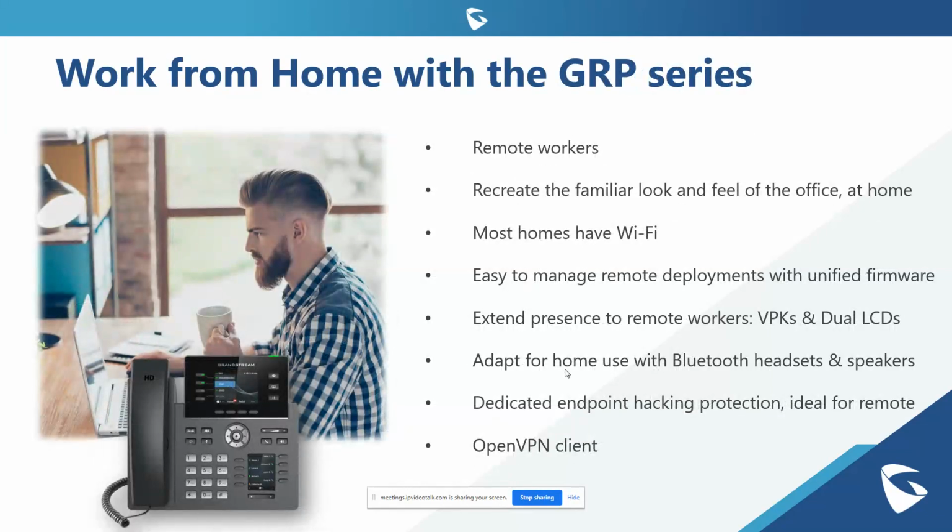Okay, work from home with GRP series. These are the carrier grade IP phones of GrandStream. Again, this is very good for remote workers. Why? Because you can recreate the familiar look and feel of your office in your home.